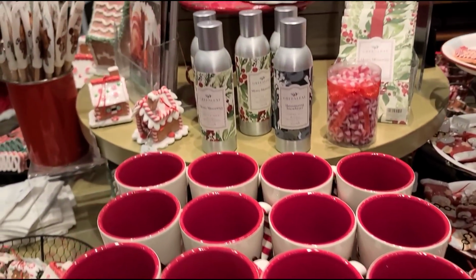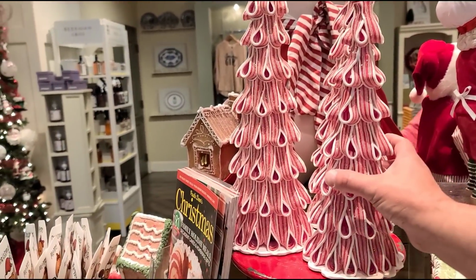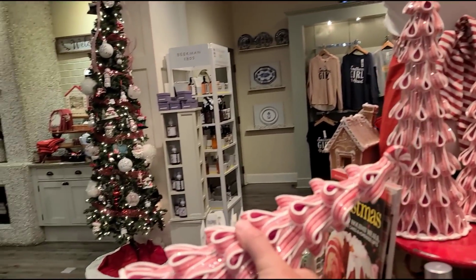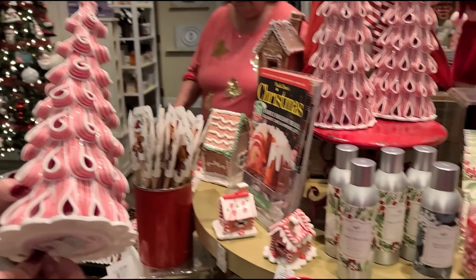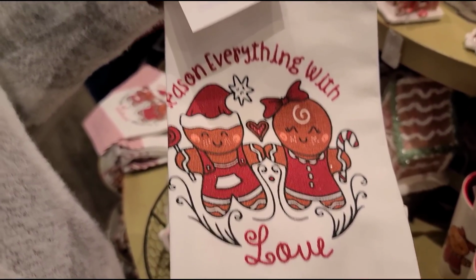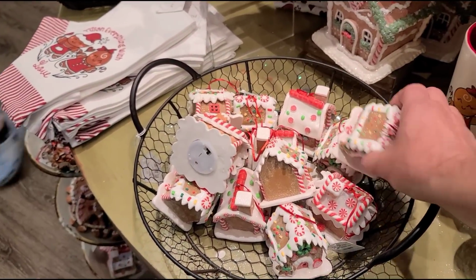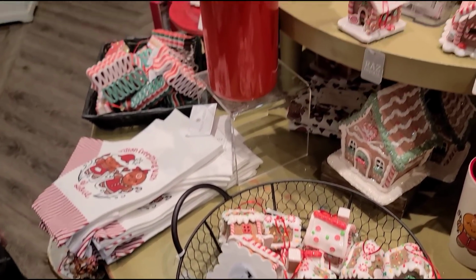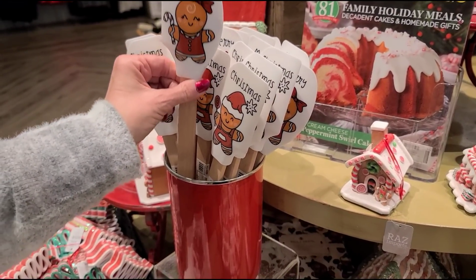Glasses. Little peppermint tree. $27.99, and that comes on. Turn that on. See if there's any batteries in it. We can even see it light up in there. Nope, no batteries. What do you have here? Season everything with love. $10.99. Then you have like a little house down there, and it looks like it lights up. $8.99. You got your spatula. One side says Merry, the other side says Christmas. Oh, that's cute.